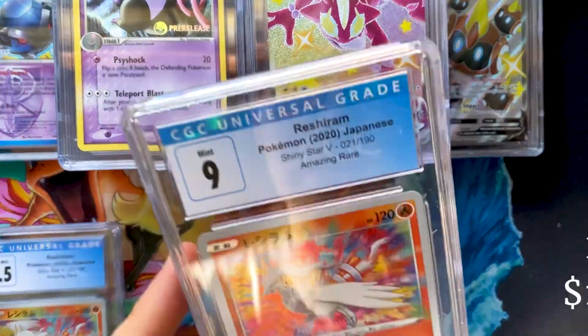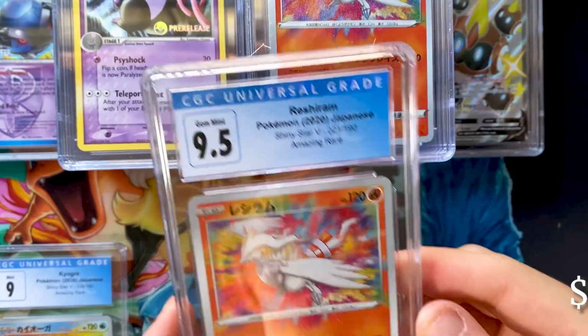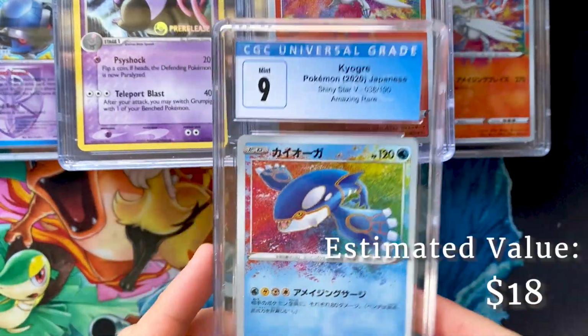But yeah, this stuff is kind of tough. It's just gone down so much in value. Same thing with the Amazing Rares. Even these Amazing Rares are just not worth grading right now, especially when you're paying to grade.